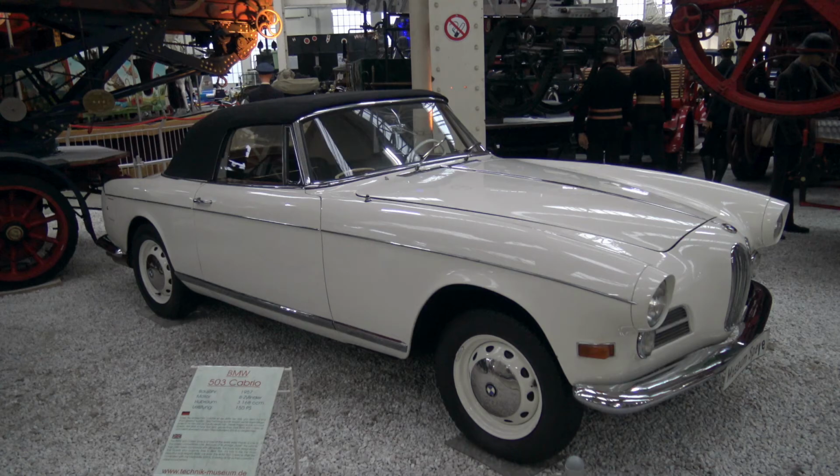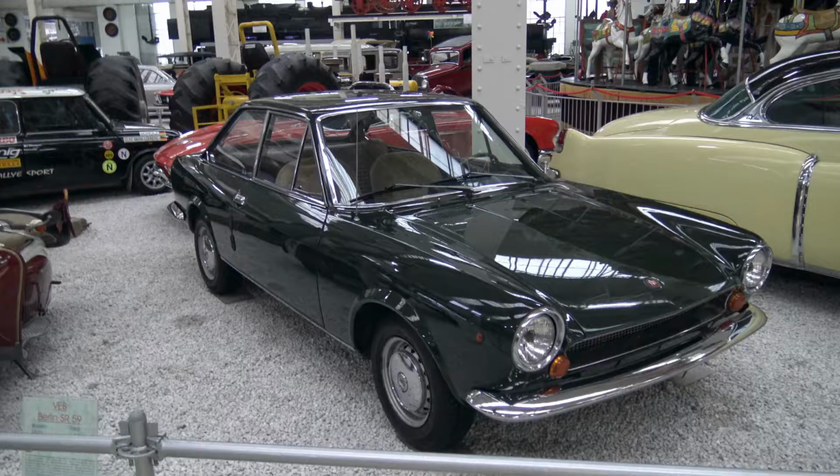This is the highly regarded BMW 503 Cabrio from 1957. It is regarded because of its beauty. It has an 8-cylinder with 3.2 liters and 150 horsepower. The Fiat 124 Sport Coupe from the end of the 60s is here as well. Its 4-cylinder has 1.4 liters and 90 horsepower.